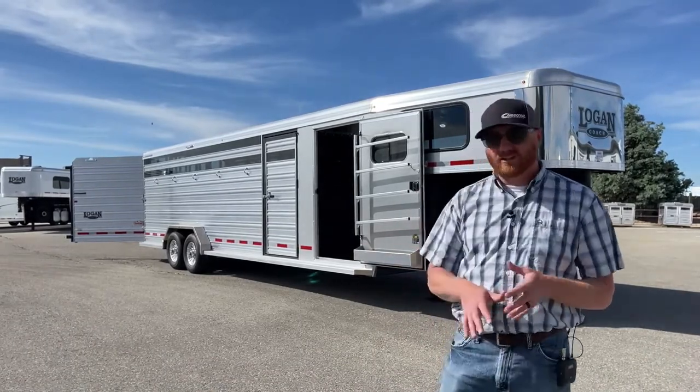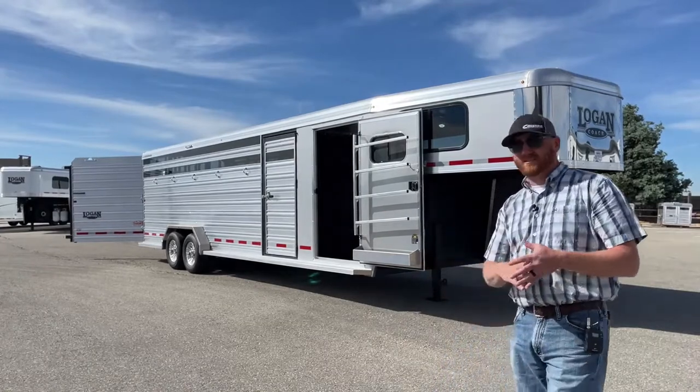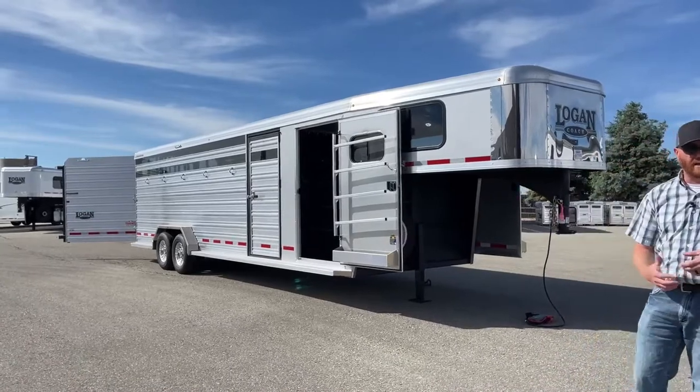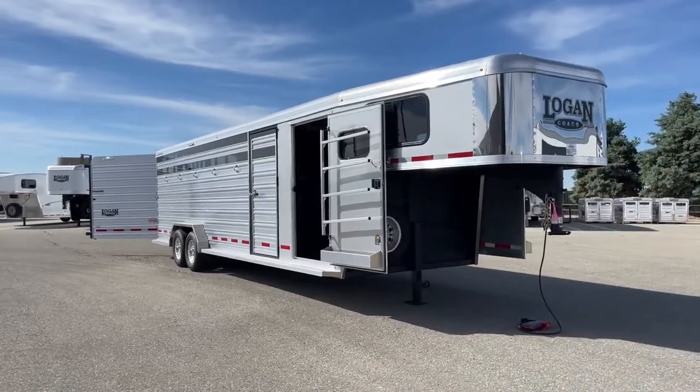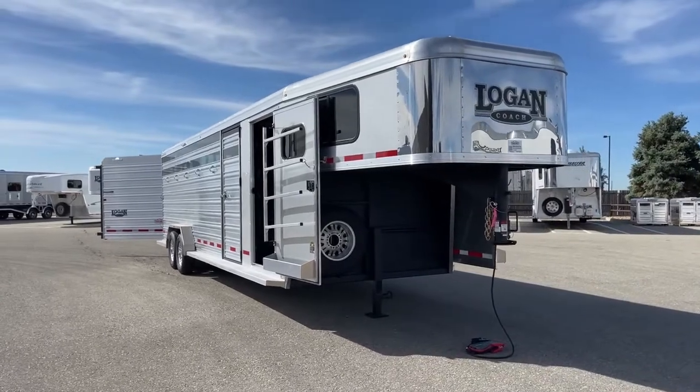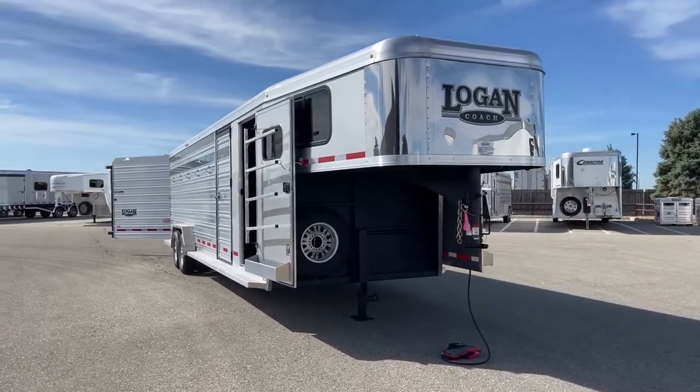But as far as that's concerned, we'll walk you through some of these options because there's some standard options that we have on this trailer. And then there's some upgrades that we did just to set the trailer apart and meet the needs of what we feel our clientele really likes and what they're looking for in today's world.